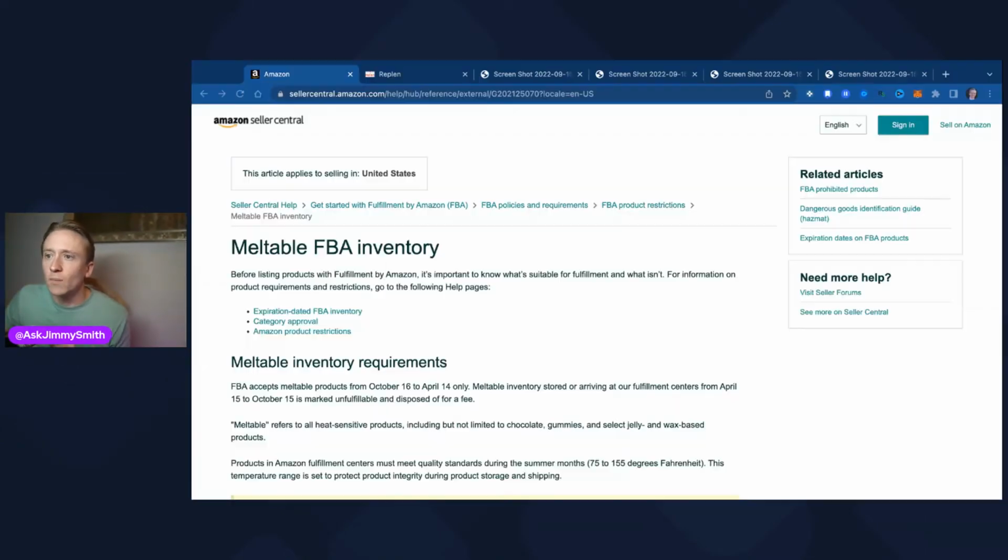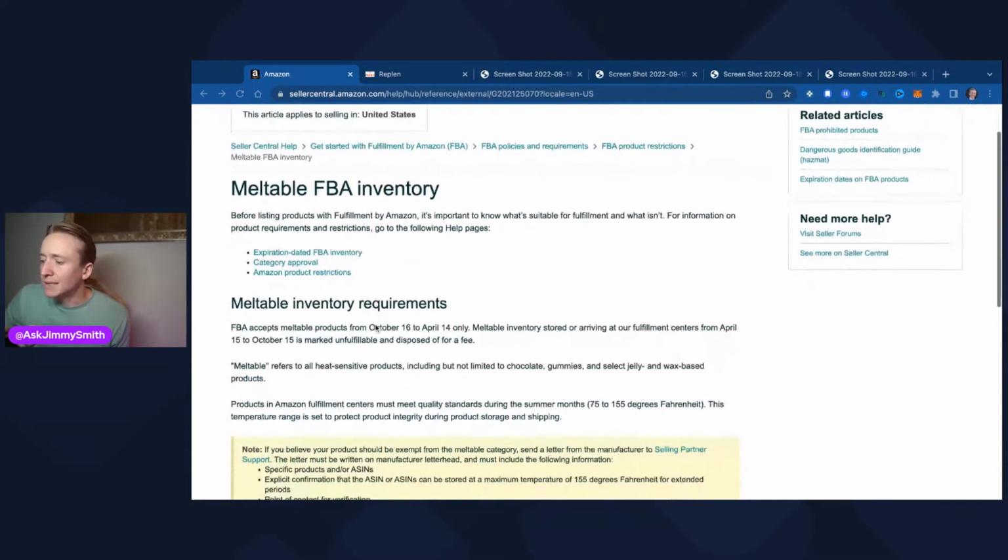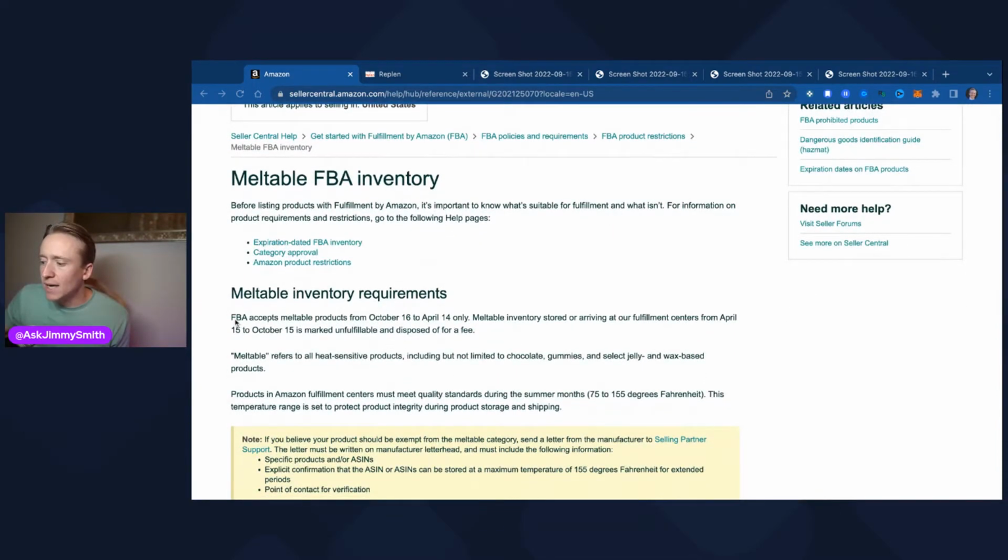The first one is I wanted to discuss the FBA inventory policy, I guess, so to speak, and show you that here it says FBA accepts meltable products from October 16th to April 14th only. Meltable inventory stored or arriving in our fulfillment centers from April 15th to October 15th is marked unfulfillable and disposed of for a fee. So the date as of right now, and it could change, but I doubt it, the date is October 16th when they can be arriving.